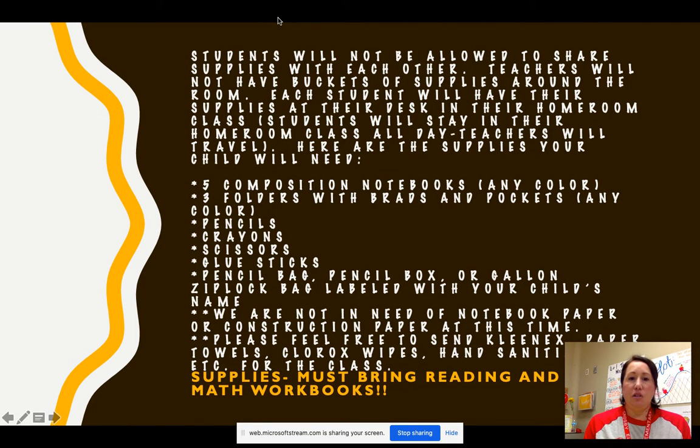So they're not allowed to share the supplies with each other. So there are no buckets of crayons, buckets of scissors, buckets of glue, all that kind of stuff that you would normally see in our classroom. Everybody is responsible for their own supplies. So here is a list of things that we are requiring. We tried to minimize it as much as possible, and it's pretty basic.